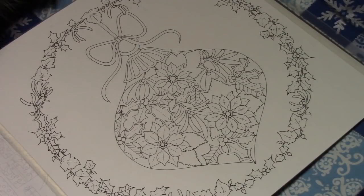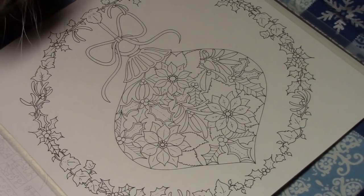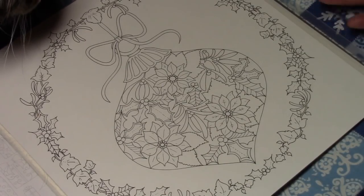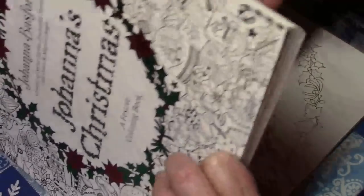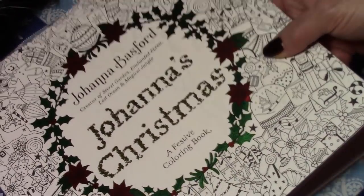Hello, my peepers. Today starts off the Christmas/winter color along with Grace, Francis, Nisi, and I. This week is Grace's. She's Grace from Grace's Coloring Corner. And we are working out of Johanna's Christmas. This is the book she chose.